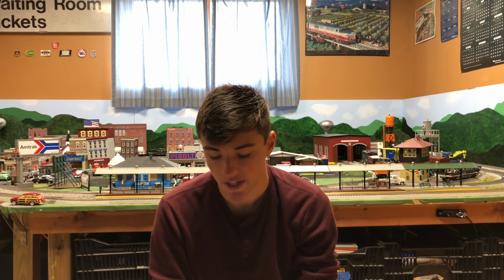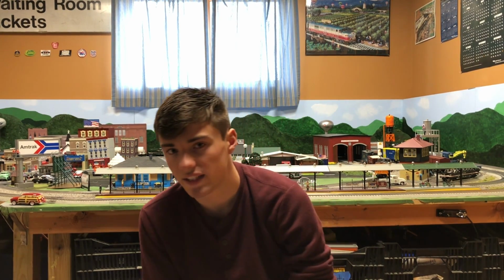Now, the Southern 4501 in real life did not ever pull the Crescent Limited, but it was painted up in the Southern green paint scheme during its first excursion tour in the late 60s, 70s, 80s. And up until the early 90s, it was in the green, which is why Lionel made it in the green in '92.